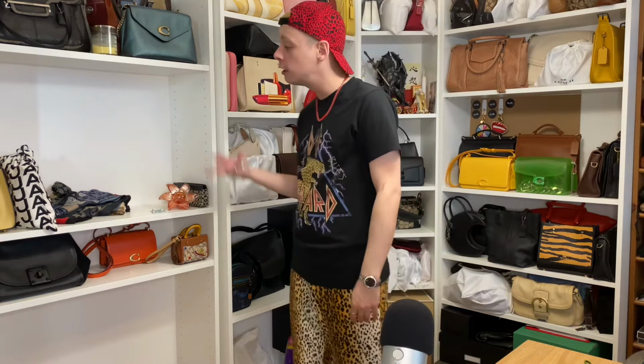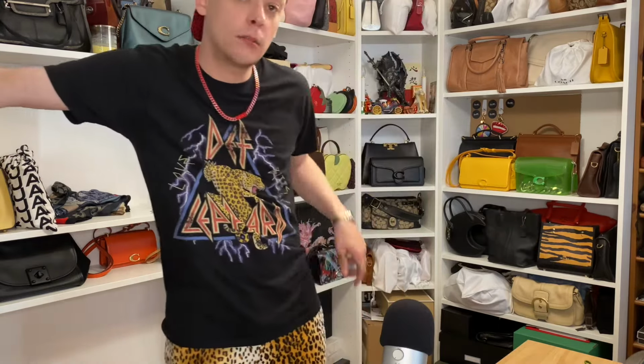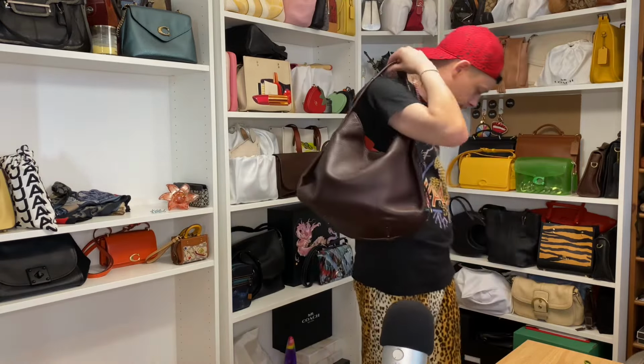So let us begin, because girl, I got a lot of stuff here. I gotta reorganize. When I said I just got this new shelf, she doesn't even have all the shelving units on just yet. So first up, I've got some hats just chilling, and a bunch of stuff just chilling around right now. You're going to notice some things popping into view here and there.